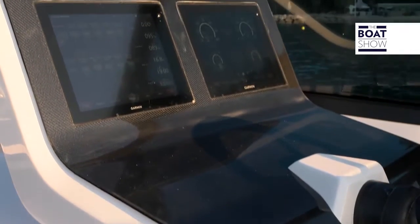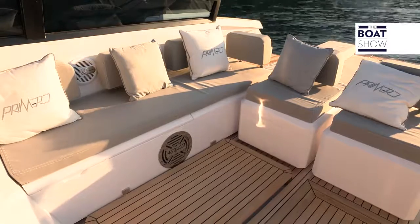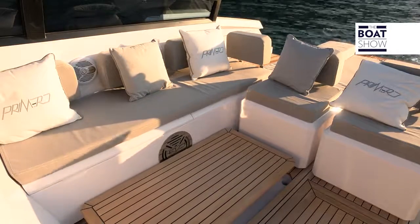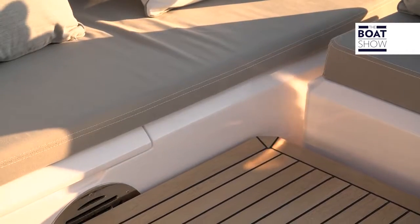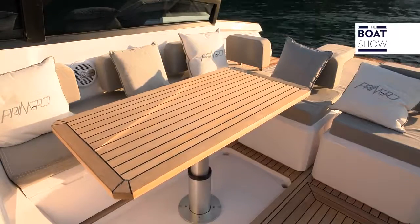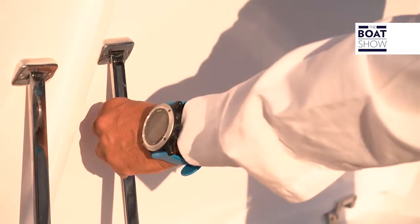The bridge is covered with a curved carbon panel, but you can choose other finishes because many elements are customizable. For example, the cockpit can be configured freely. Here we have cube modular seating and a hydraulic lift dining table. In the kitchen cabinet, under the cushions, the induction stove and sink are located.